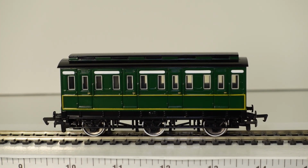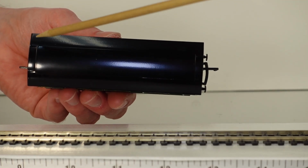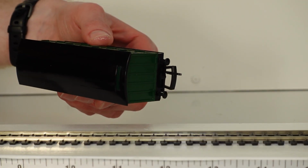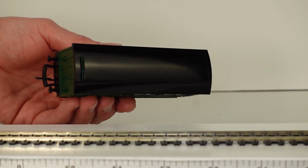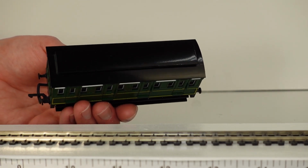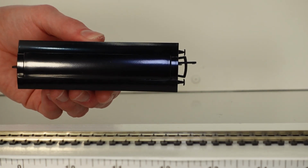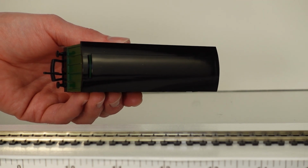All right, so let's take a look at the top and the bottom. Looking at the top here, there's not a whole lot to see. It's just smooth black plastic in a gloss paint, and I don't even know if you can really see the raised portion of that roof just looking straight down from the top. Maybe you can see it from that angle, but just to let you see what it looks like from the top.